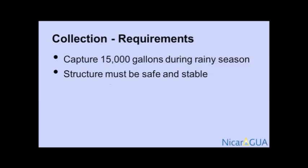In order to effectively go about designing this, we have broken up into 3 sub-teams of collection, storage, and irrigation. First off, we're talking about collection. So collection requirements specifically is that we are going to capture 15,000 gallons during the rainy season, and the structure has to be safe and stable.